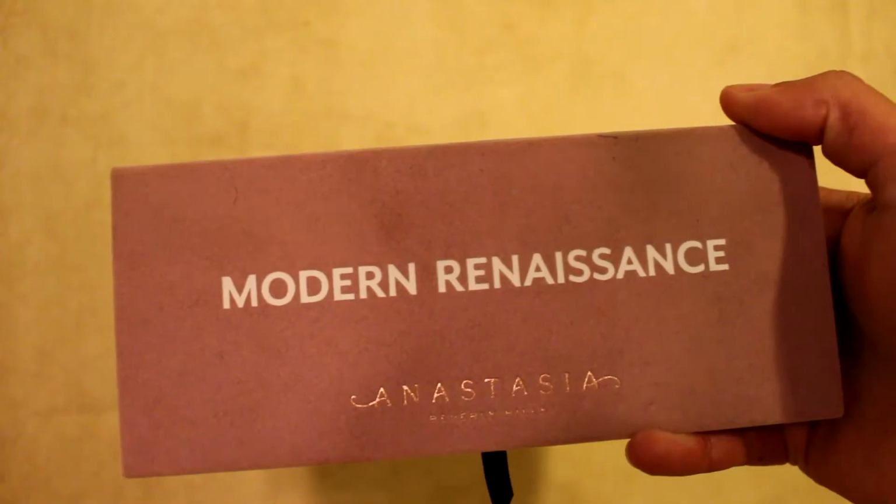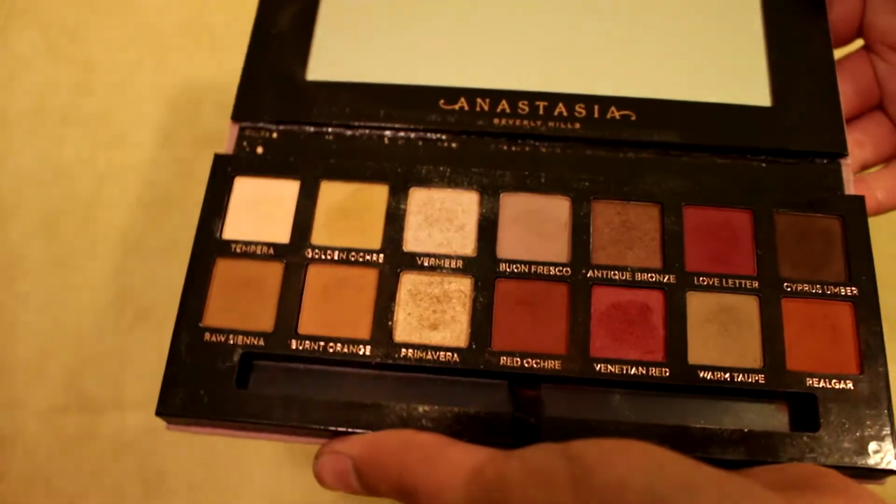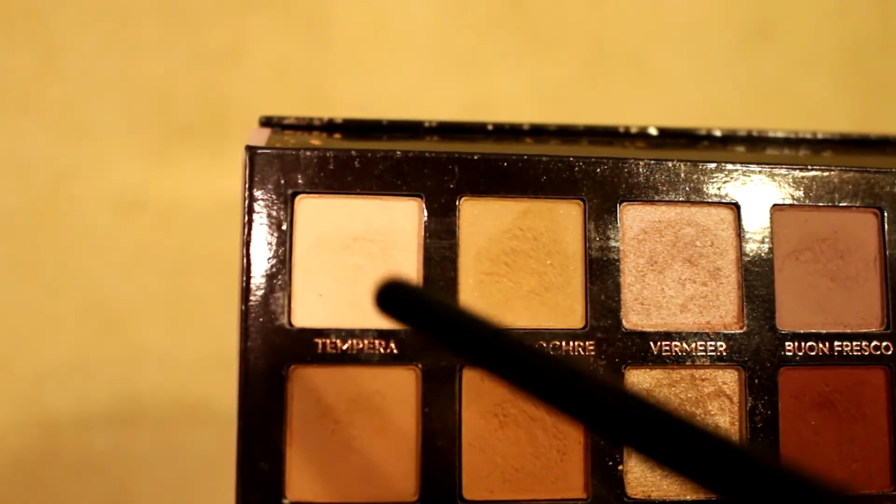I use the Anastasia Modern Renaissance eyeshadow palette, and I like this palette because the colors are really pigmented and they show up on my skin better than other eyeshadow palettes, so that's why I use this one. For the colors I'm going to use today, I tend to stick to these colors a lot. So I start with the Tempera and I put that all over my lid.